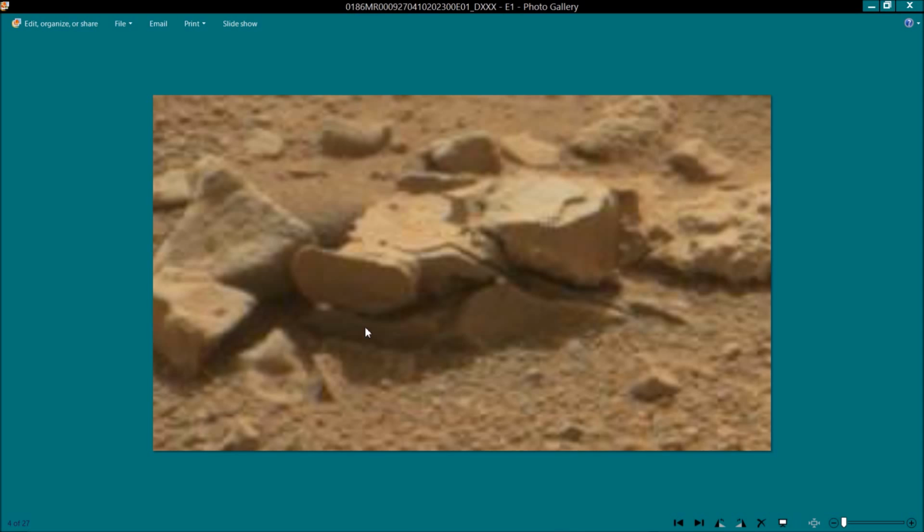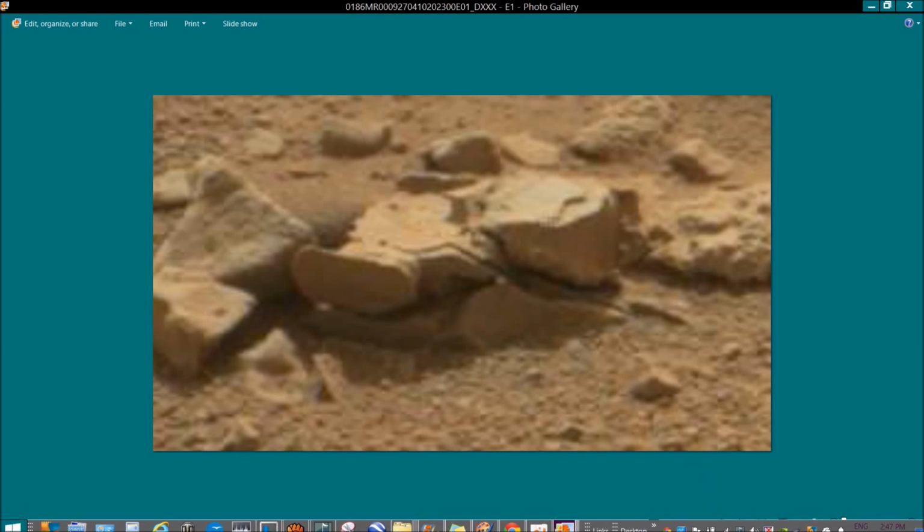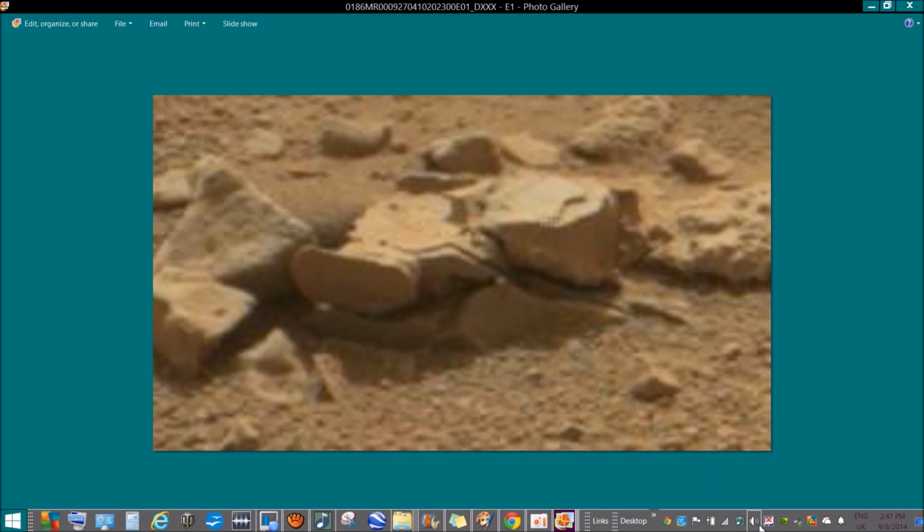But even so, because it's quite a large object and it's quite close to the camera, only about 10 feet away from the rover, probably less than 10 feet away, it's pretty clear, even though this is just a raw image. It's a very shiny object. It's made out of some sort of metal alloy, which looks kind of golden almost. And when you enhance it, it goes very gold and shiny, as I'll show you now.